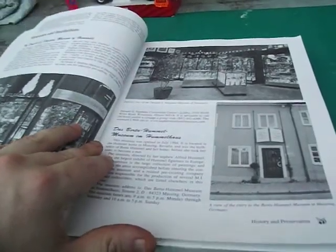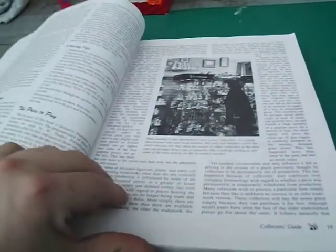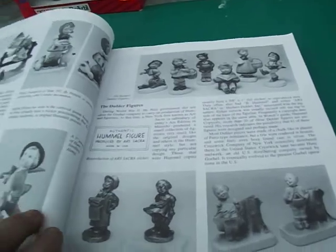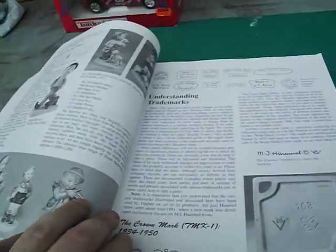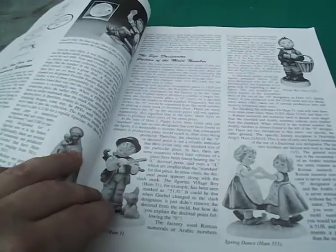This is great for identification. It's great to see the rarities and the variants they made here. It'll show you some nice things. All these are black and white pictures, but there's a hell of a lot of information. Whoever wrote this book did take a lot of time. As I say, I would take the prices with a pinch of salt. If you were to pay these prices, you'd be paying over the odds.